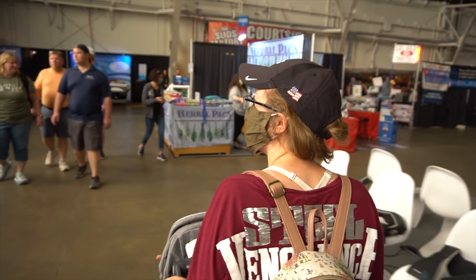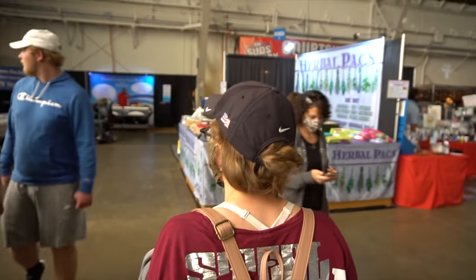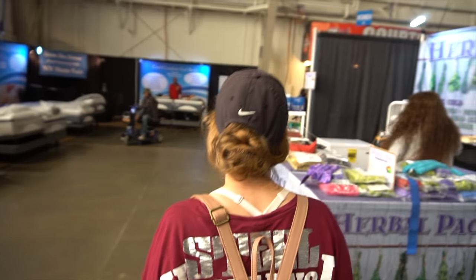There's not a lot this year. Like I said, booths are limited, but still worth walking in and checking out, seeing if anything catches your fancy.